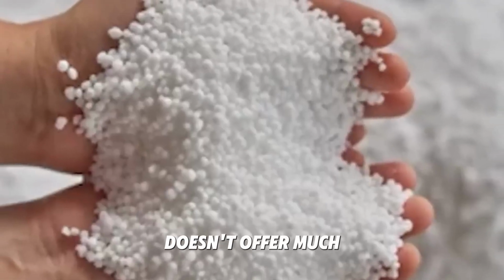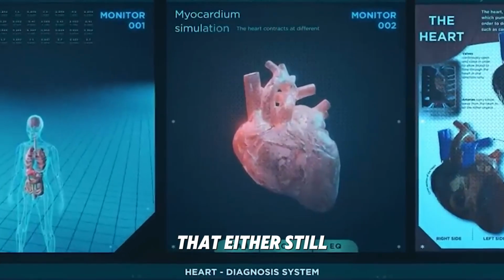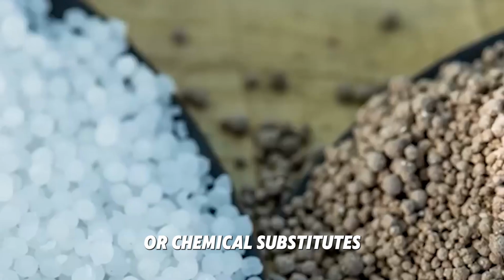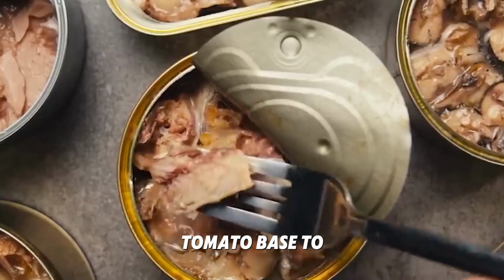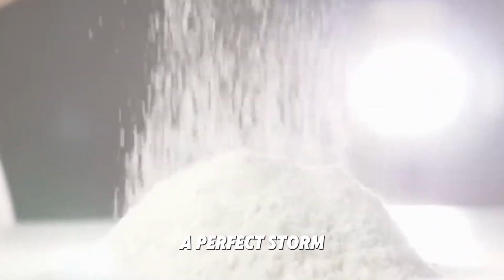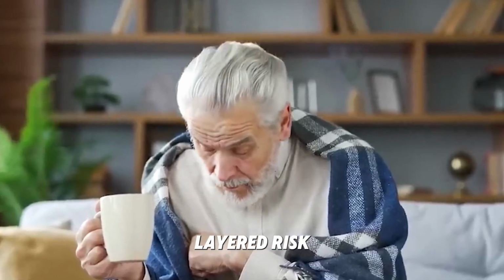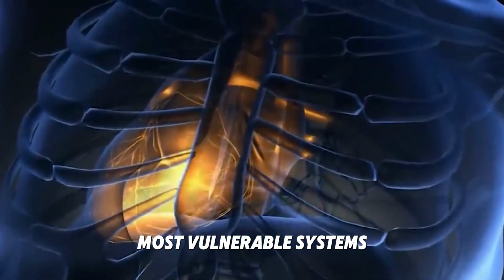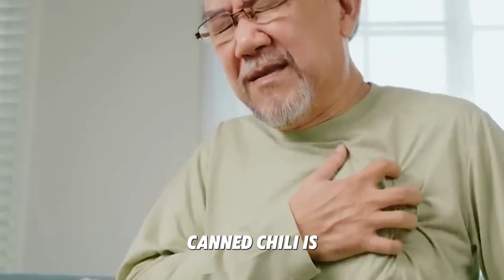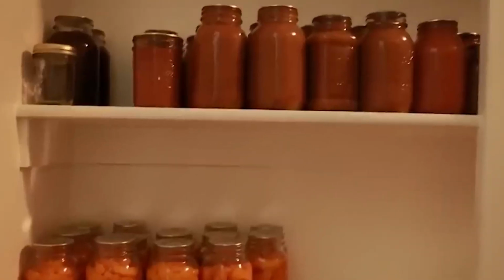The can itself doesn't offer much comfort either. Most are lined with epoxy coatings that either still use BPA or chemical substitutes with similar effects. Add the acidic tomato base to the mix and you've got a perfect storm for chemical leaching. What seems like a simple dinner shortcut turns into a layered risk, one that stacks against the body's most vulnerable systems. For older adults, canned chili is less a quick fix and more a gamble with long-term consequences.